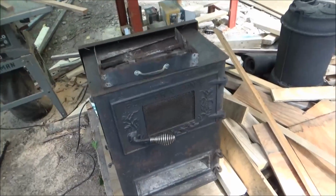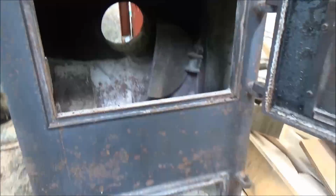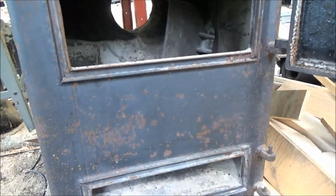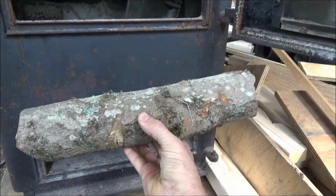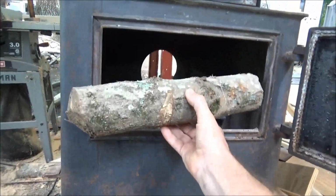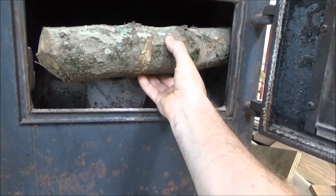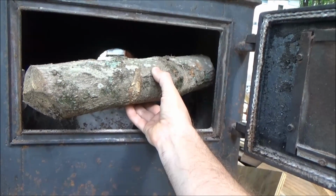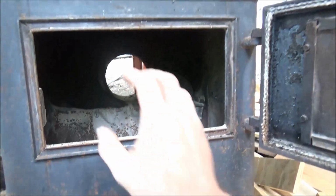And the reason I chose this stove of all things is because of the larger opening here. Like that pot-bellied stove, I'd have had to cut that in half to get it inside. That just wouldn't fit. Here, I can almost get it in. Now you can see, this is not a big log, so this is still a relatively small stove, which means I've noticed in my experience, the smaller the stove, the more efficient they burn. So I'm not going to be able to get full-size logs in this thing.